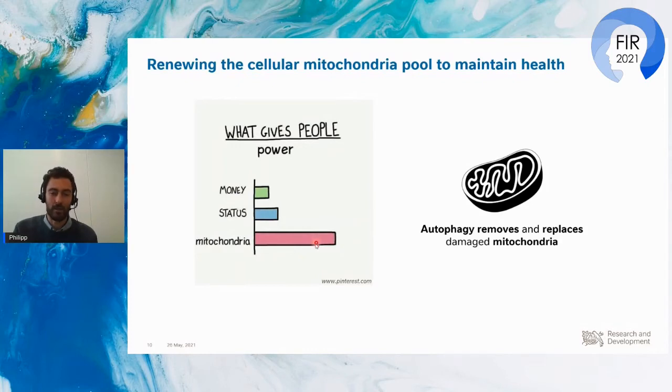So mitochondria are the organelles that give our cells the power, the energy. For us, from a nutrition perspective, it's interesting because mitochondria integrate the nutrients that we take in and convert them into energy, and other important functions of mitochondria. But more importantly, we also know that mitochondria are getting damaged over time. So they're getting, in a way, used up with aging, and chronic diseases often put additional stress on mitochondria.